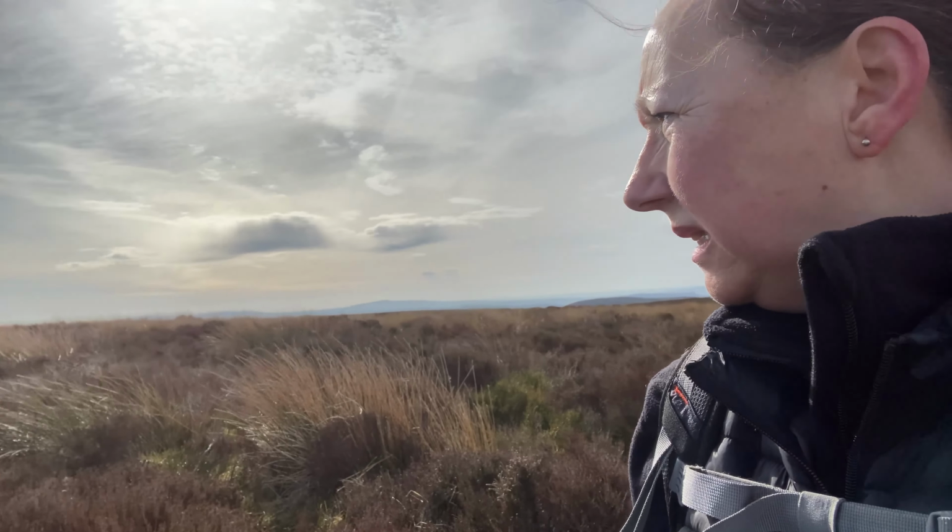Yeah, look at that. It's gorgeous up here. We can see for miles. But we're nearly at the trig point. We're nearly at the highest point. So let's crack on.